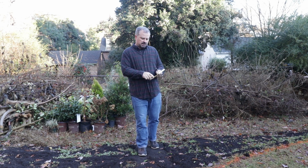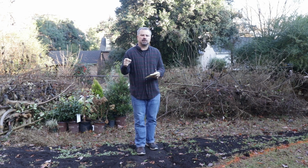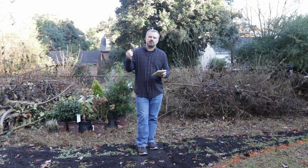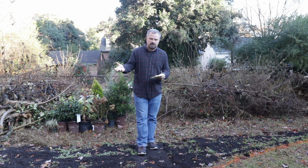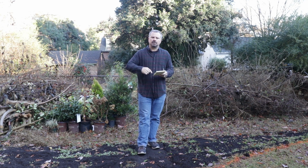Somebody's tree-formed gardenias. They wanted to know whether they should bring them in for the winter. They're in zone 7, and gardenias are fine outside in zone 7, but not in a container. They would definitely be killed in a container. You're going to have to take them in and out.